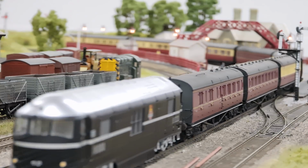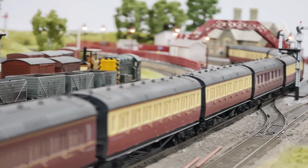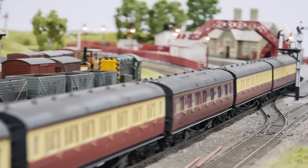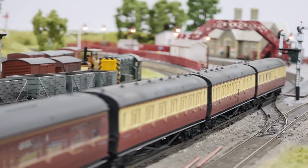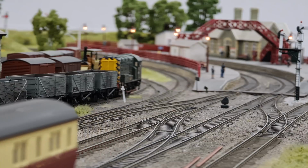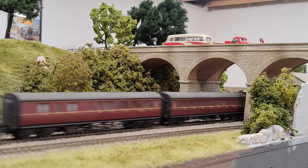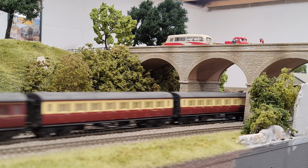It's a 21-pin decoder socket, quite simple to get into as well. You just take the bottom fuel tanks off and a couple of screws inside, slide the body off, and you've got easy access to your decoder socket in there. And yeah, all-round a very good product. Really pleased to see something like this actually come through and be available, ready to run. I take it as you've got yours, they're available now? They are indeed. They're out in the shops now.